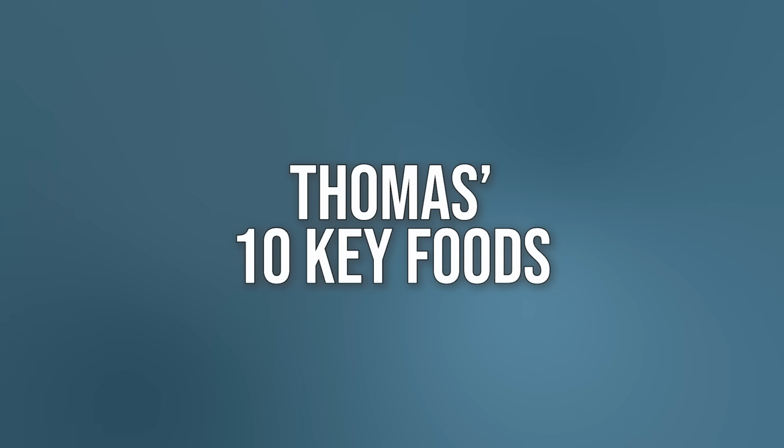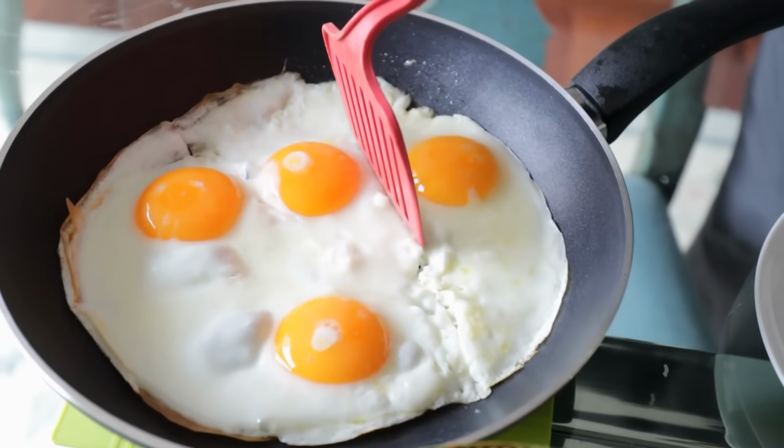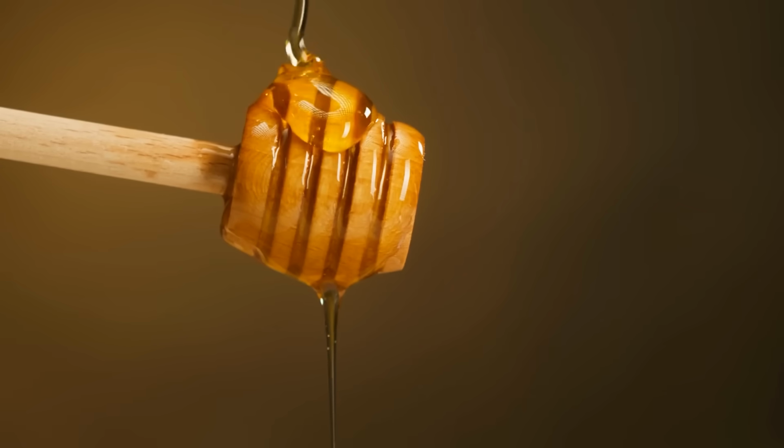Let me give you my 10 key foods that I'm gonna eat this year. First off, eggs. Lots of eggs and egg whites, okay? Not even gonna give you a specific number, I'm just telling you my foods. Lean ground beef, absolutely, positively a staple for me. Honey, I prefer Manuka honey or acacia honey or wildflower honey. I like all honey. Don't do a ton of it. You don't have to eat gobs and gobs of it.